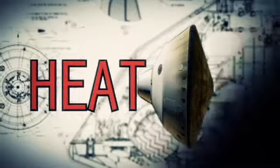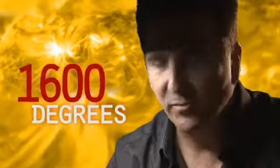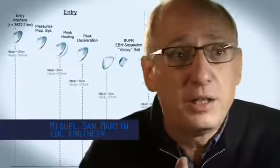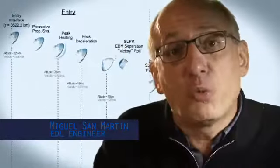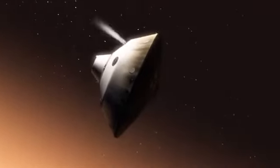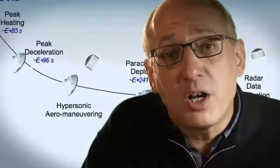We slam into the atmosphere and develop so much aerodynamic drag. Our heat shield heats up and it glows like the surface of the sun. 1,600 degrees. During entry, the vehicle is not only slowing down violently through the atmosphere, but also we are guiding it like an airplane to be able to land in a very narrow, constrained space. This is one of the biggest challenges that we're facing, and one that we had never attempted on Mars.